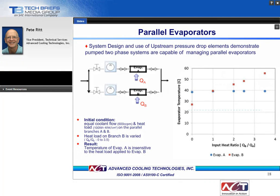We have mentioned that thermally managing multiple evaporators with non-uniform heat loading is a well-known challenge for pump two-phase systems. The issue is that application of heat to the evaporator causes vapor generation, which in turn causes more resistance to the flow of coolant in that evaporator, leading to flow non-uniformity between parallel evaporators. Some recent testing at ACT has shown some promising results in this area.